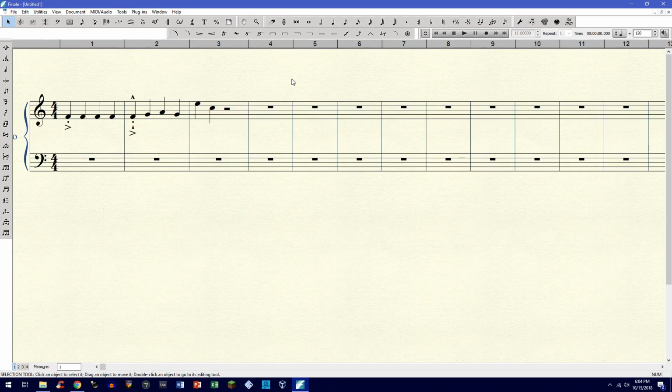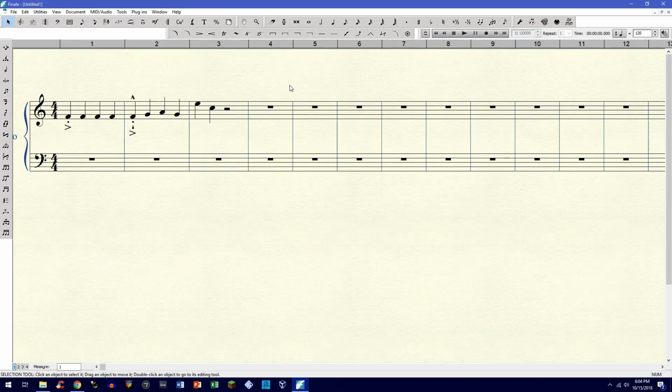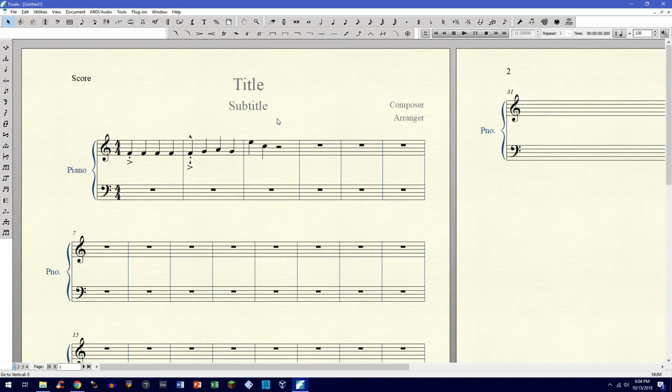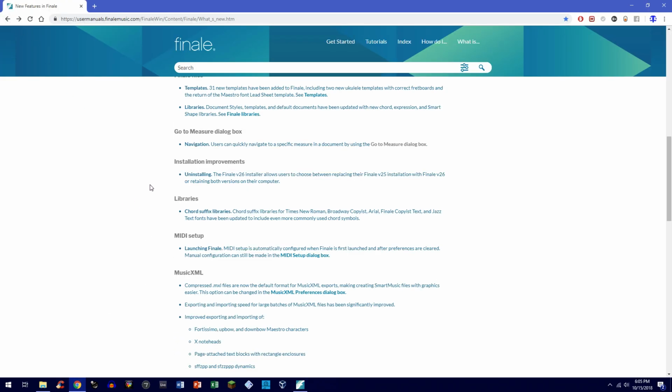So if you ever wanted to know how, if you were going through a score and you just wanted to get back to the beginning of the piece, you just press Home on your keyboard and it'll bring you to the beginning, and End will bring you to the end. So there you go. And same with page view, so you don't have to keep scrolling all the way through. Page up and down does that too. Fun fact. Okay, this is good. That's a nice little feature.